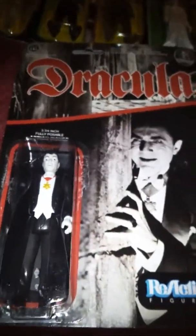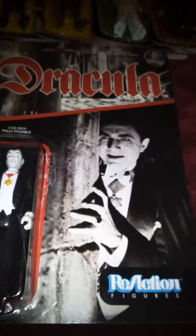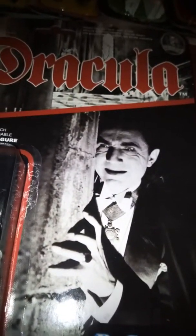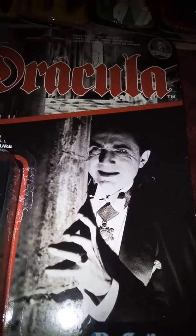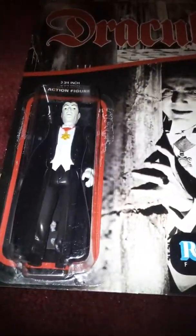Very nice. Also in my collection, I have Bela Lugosi as Dracula. It's a really nice card, this one. I like that picture of him sort of just creeping around the side there. He looks really menacing. Excellent stuff.